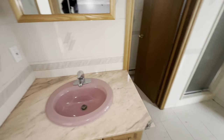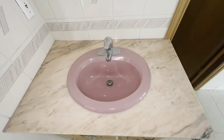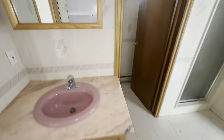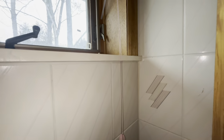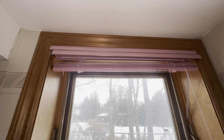Oh yeah, this bathroom. I remember this now. This pink sink with this salmon colored granite countertop. These pretty 80s wood cabinets. And then in here you got a little bathroom, just a pink toilet. I only showed you that because of the cool pink toilet. Other than that, I wouldn't show you a dirty toilet, so I apologize. Pink blinds, that's cool. Cool tile design.